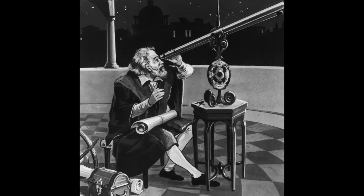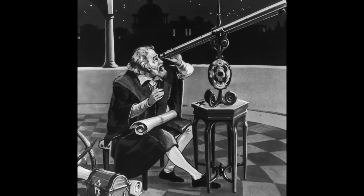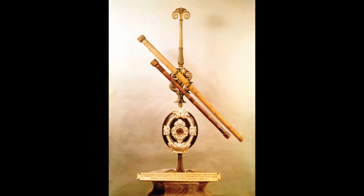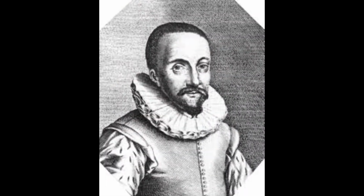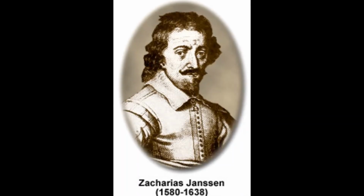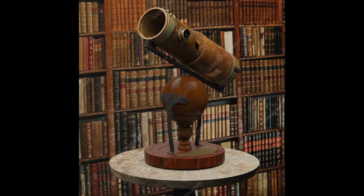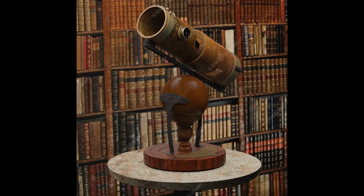Now let's talk about who invented a telescope. In 1609, Galileo Galilei designed one of his own telescopes without ever seeing one. He was the first to point his telescope skyward. But interestingly, he wasn't the first one to invent it. A Dutch eyeglass maker named Hans Lippershey was the first one who claimed to have invented it. Another glass maker, Zacharias Janssen, is credited with inventing the compound microscope. Later, in 1668, Isaac Newton built a reflecting telescope. Reflecting telescopes are much more powerful than refracting ones.